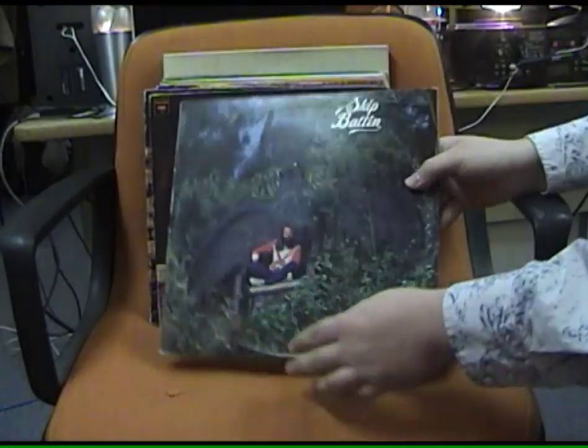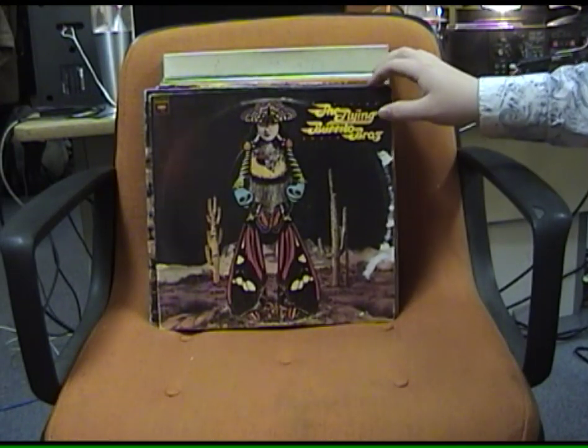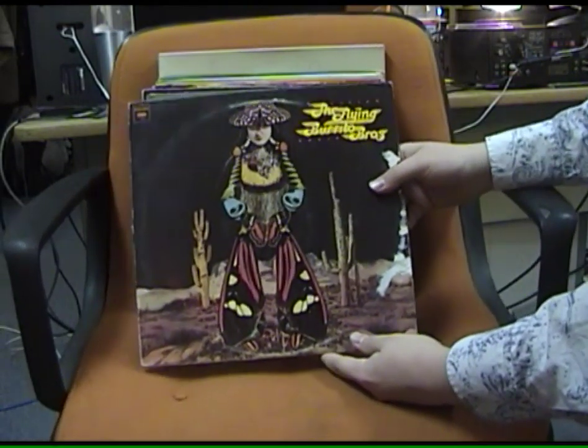I've got one by Roy Wood, who was of The Move, and that was just very interesting. So I'm interested in the solo work of these people as well. Flying Burrito Brothers, Flying Again.